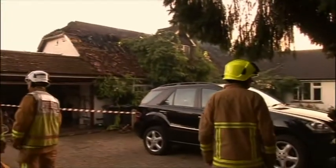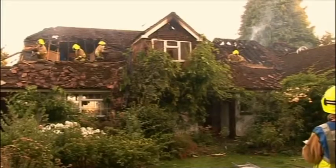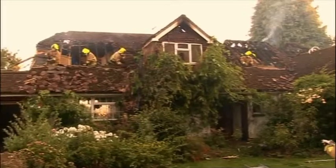Had this have happened in the evening, it could have been a different story, with the fire allowed to develop undetected, as there was no fire detection up in the roof space as well.